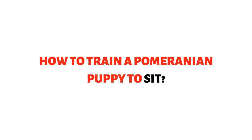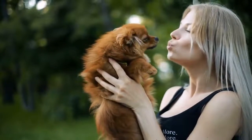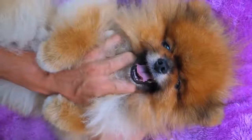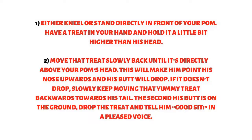How to train a Pomeranian puppy to sit. It will take 2 to 4 weeks to achieve this simple goal. Your aim is to ensure your Pom will remain in a sitting position on his hindquarters until you allow him to move. 1. Either kneel or stand directly in front of your Pom. Have a treat in your hand and hold it a little bit higher than his head. 2. Move that treat slowly back until it's directly above your Pom's head.